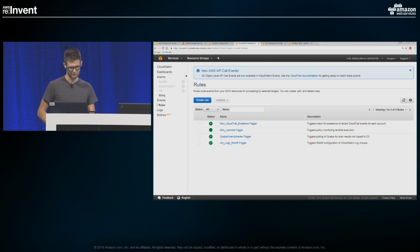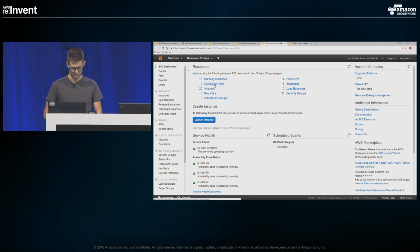So within our account, we have a couple things hooked into CloudWatch events for EC2. Right now, we're using this just within our account to ensure that we don't start any instances that are in violation of our security policies, such as those that require encryption of all our EBS volumes, dedicated tenancy for all of our instances, etc. So I'm going to launch an instance, and I'm just going to use a stock AMI. I'm going to launch it into shared tenancy without any volume encryption, and let's take a look at what happens.